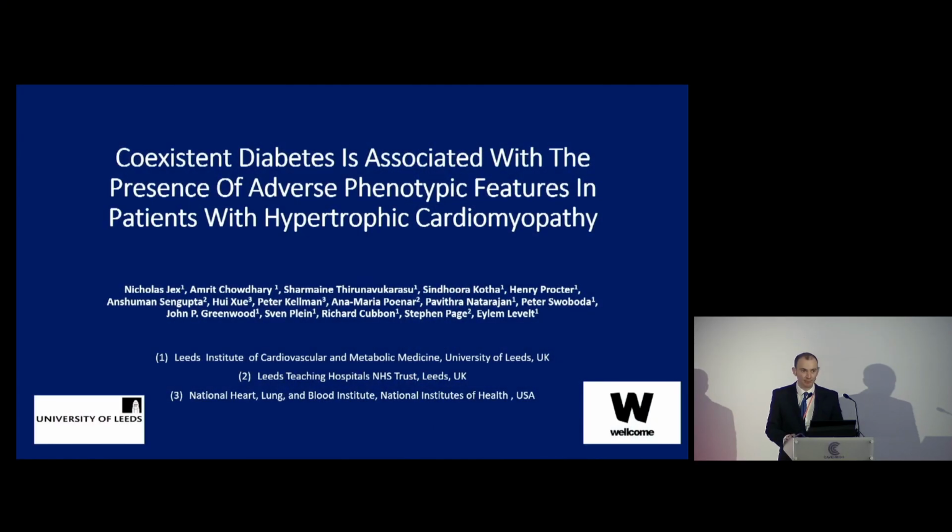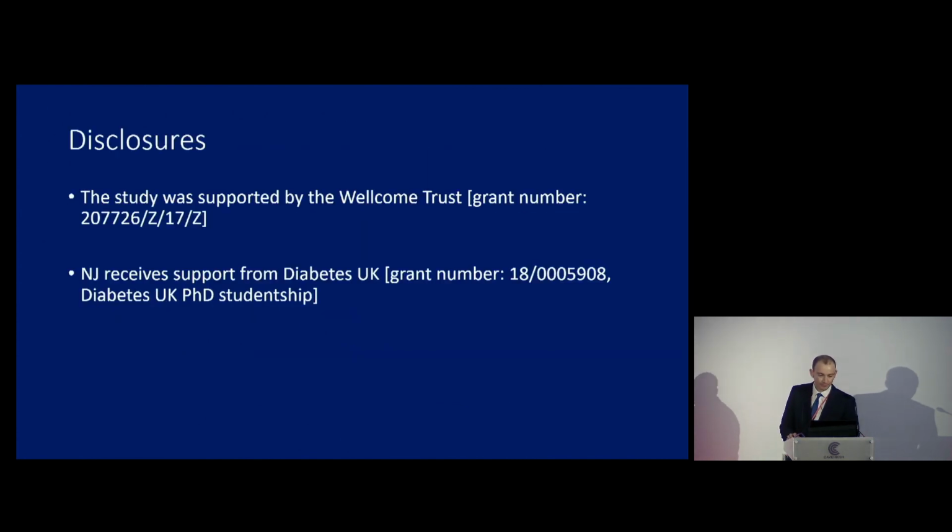So my name is Nick Jacks. I'm a cardiology registrar from the Leeds General Infirmary, and I'd like to present a summary of my research looking at the impact of comorbid type 2 diabetes in patients with hypertrophic cardiomyopathy, and hopefully I can convince you in 5 to 7 minutes that this is a bad combination.